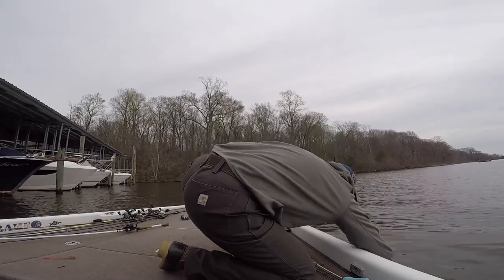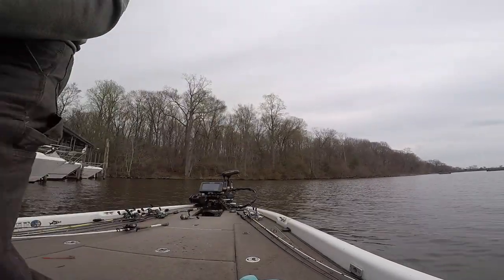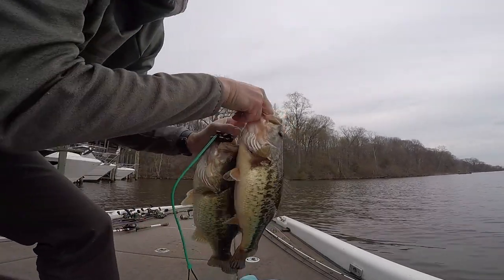Stubby one. Barely over 15, but it's going to give me some weight. Nice half pound upgrade.